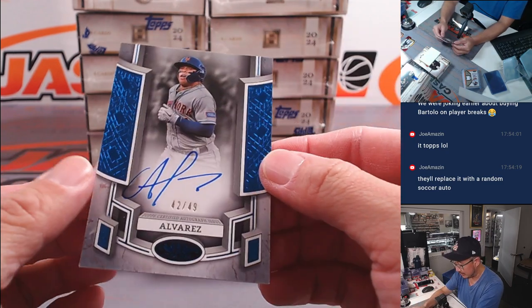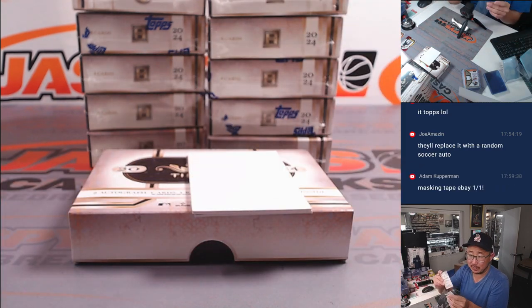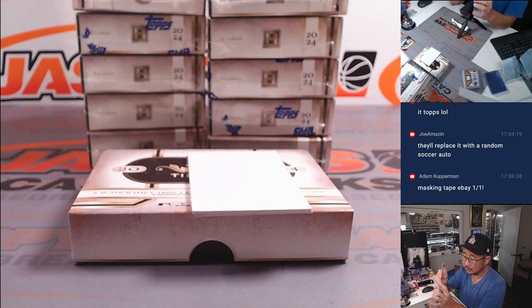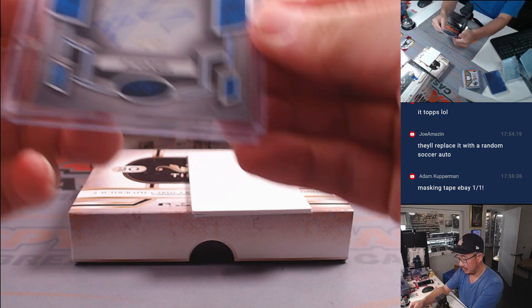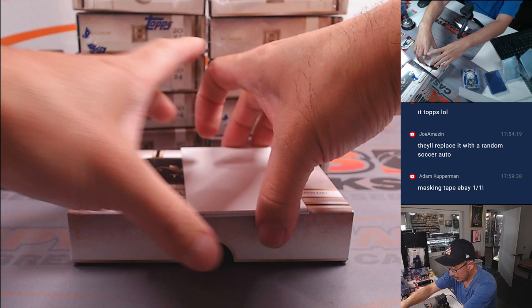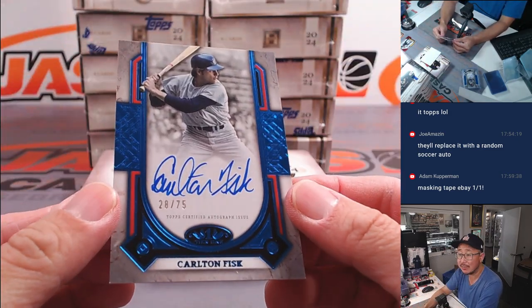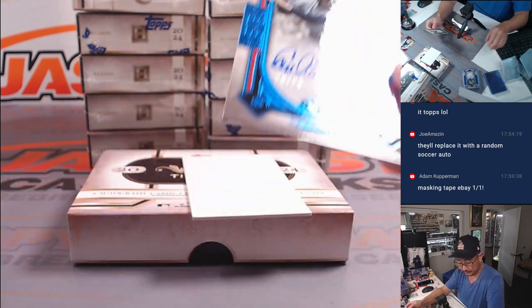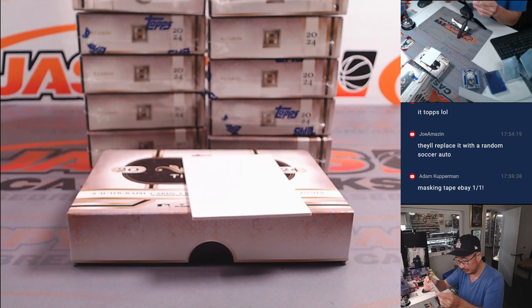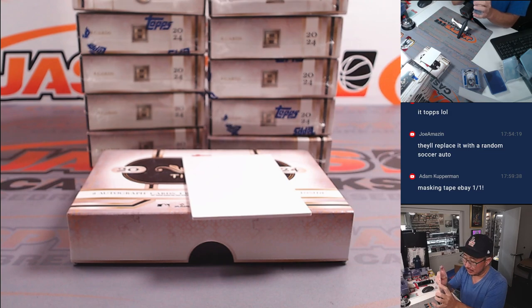Francisco Alvarez for the Mets, 42 out of 49. Nice on-card autograph for Joe Ivers and the Metropolitans. Yeah, that's a masking tape one of one. I'm sure it increases the value tenfold. Nice Francisco Alvarez autograph. And we've got Carlton Fisk, Red Sox edition, 28 out of 75. That's going to be for Jonathan and the Red Sox.